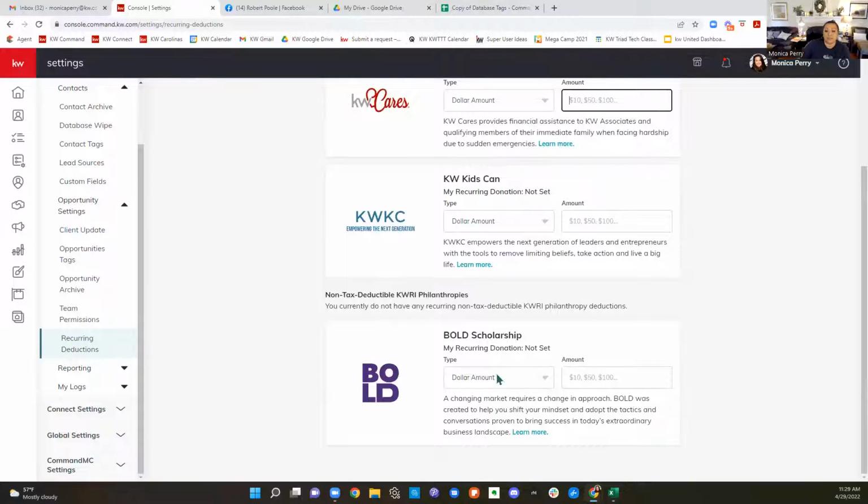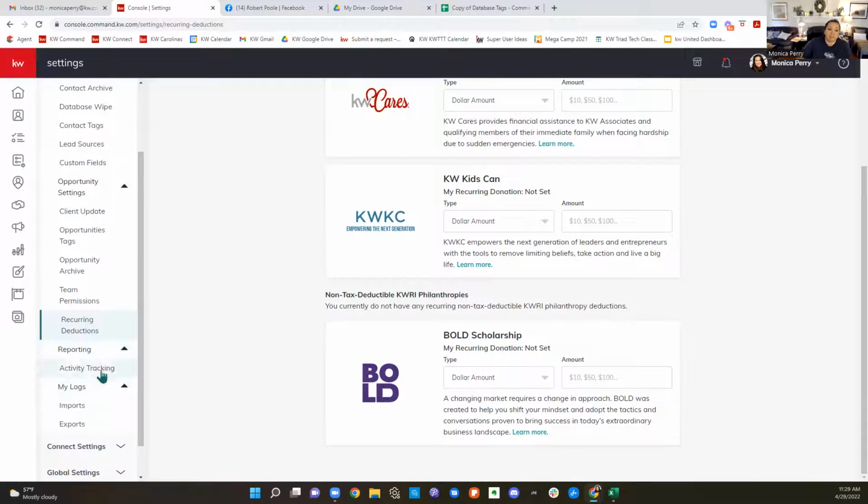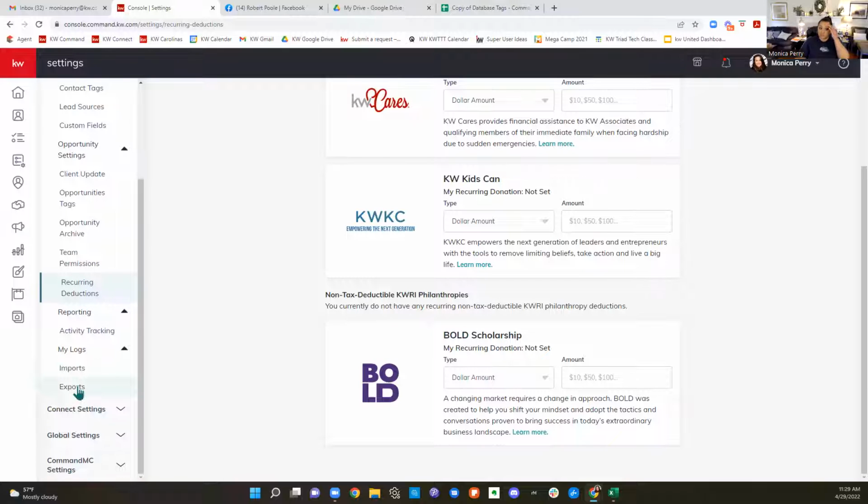Okay. You can also give towards BOLD scholarships. Some people can't afford to do BOLD because they're just getting started. You can access that reporting activity tracking. We looked at that, and you can even see your logs of imports and exports.